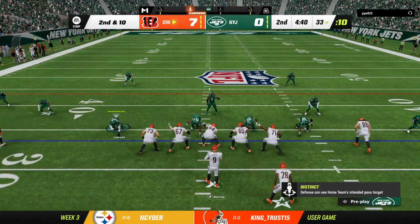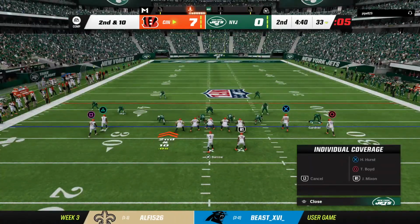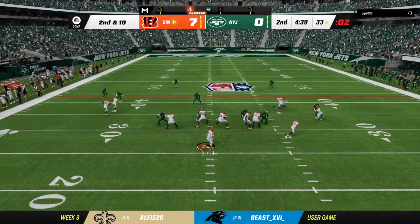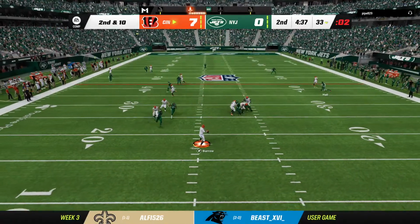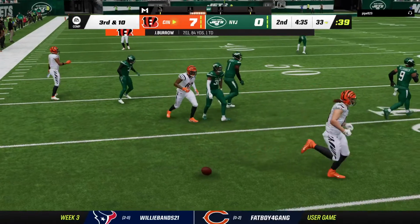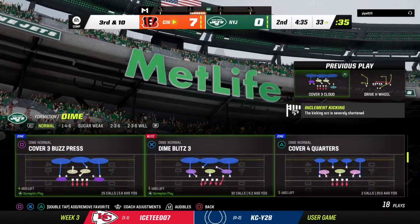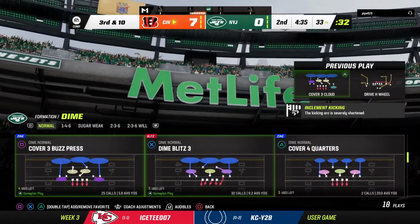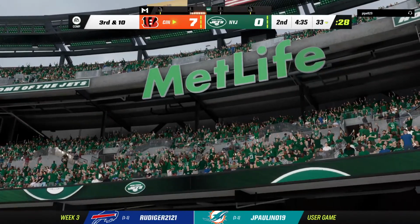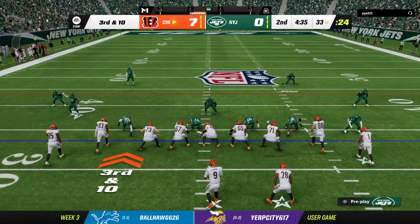Ready? 2nd and 10 from the 33-yard line. From the shotgun, it's Burrow. Incomplete. Oh, man, that was close. The opportunity to change momentum, big play, right in his hands, unable to come down with it. A sigh of relief, no doubt, on offense that fell harmlessly to the ground. Here we go. So back-to-back incompletions, and that has him staring at a 3rd and 10.